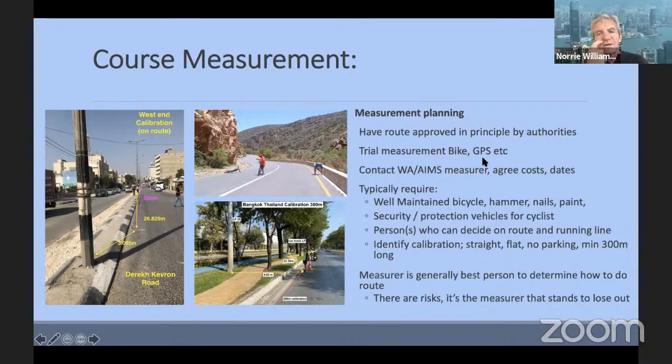Then contact the measurer, agree the costs, agree the dates, agree how they're getting in there. Typically, the measurer is going to ask you for a well-maintained bicycle, hammer, nails, and paint. These are the things that it's very hard to bring in from overseas.